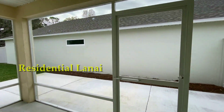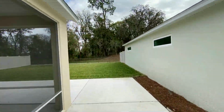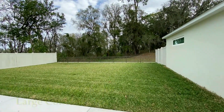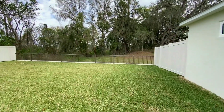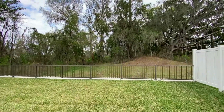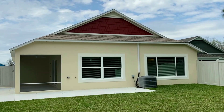Here's a view of the lanai as we come through there. We're going to take a walk out into the backyard. I like the large concrete pad in the back. Gives you plenty of room for outside seating, your barbecue grill, fire pit, whatever you would like to do out there. And this is going to be the view in the back of this particular house. Some of these houses are backed up to an uncleared woods area. And here's the back of the house.